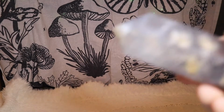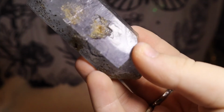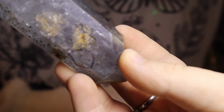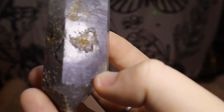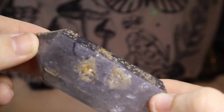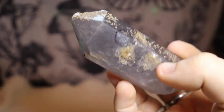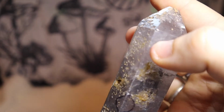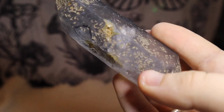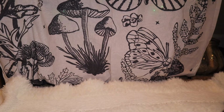But first is this anhydro, and you have to really focus on this little black seed inside of that sharpied line. It's hard to see with the lighting. I might have to do a different clip. There you go. So there's a little black seed inside of this one, and this is a Tibetan anhydro with a black seed with a little bit of water in it that is moving. I was shocked to see it. I have been wanting an anhydro for a super long time.